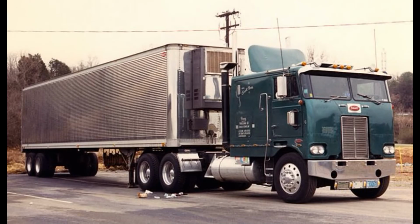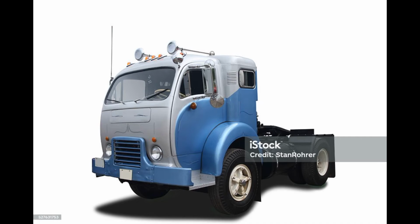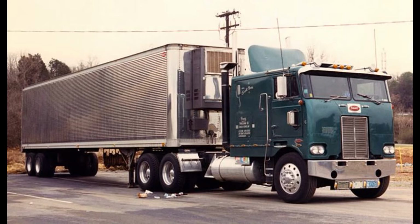I don't know. Now for the final vehicle, I feel like we have to go with a truck, a semi-truck. And yeah, it's a cab over. Now, don't get me wrong, I think that the other vehicles are fine, and there are plenty of other wacky designs we could go with, but I think that the cab over is going to be the best option, and I'll get into why right now.